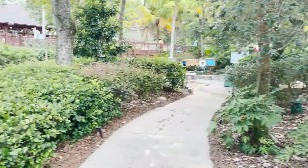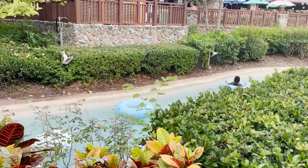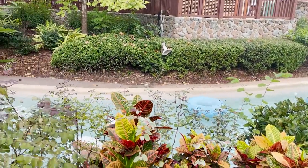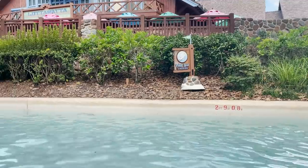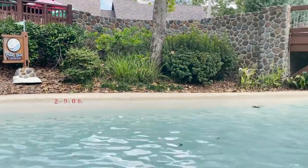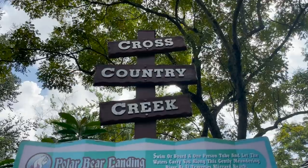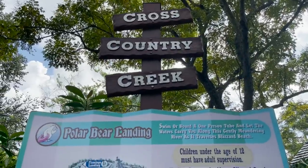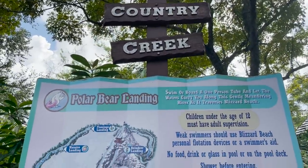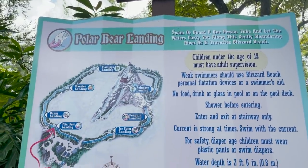We're about to do what's arguably the best thing at a water park. Yeah, arguably. All right, I'm not sure it's arguable. It's my favorite. The Lazy River. Lazy River, as they say in Canada. Here at Blizzard Beach, the river is called the Cross Country Creek. And there are 7 different spots around the park that you can get off at.